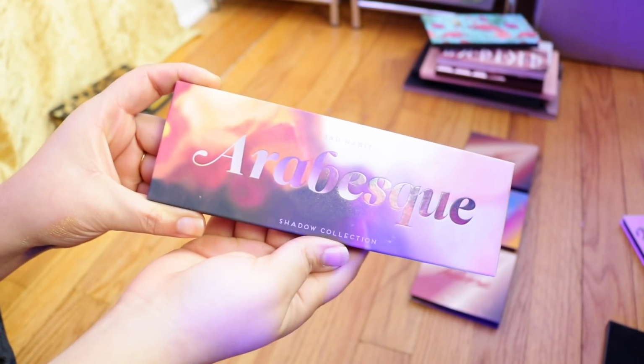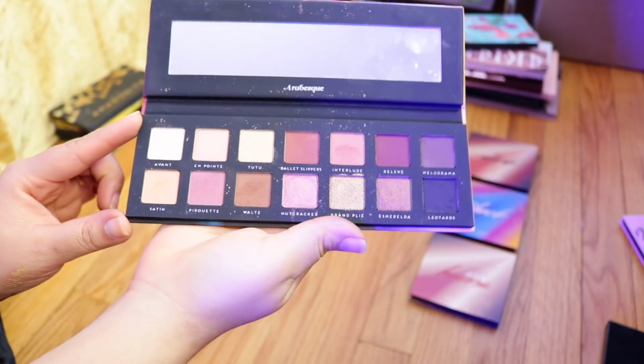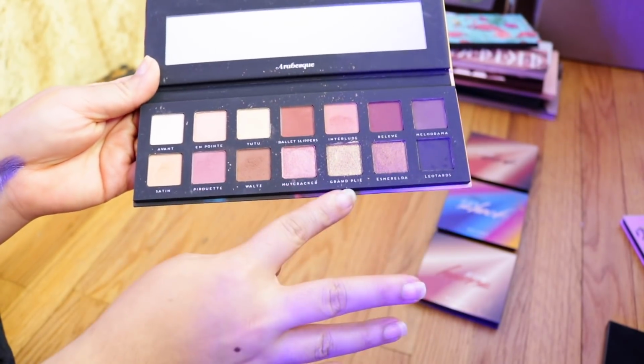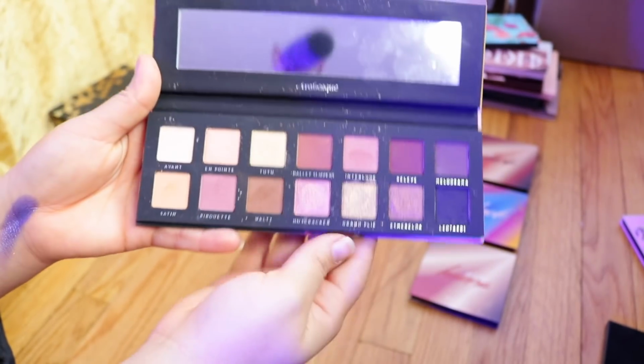This one, you guys, is the Arabesque eyeshadow palette, and this is supposed to be a dupe for one of the Anastasia Beverly Hills eyeshadow palettes. I think it's a Self Glam one. I do not have that palette, but I heard this is supposed to be a dupe for it. But again, it is just such gorgeous shades right here. Definitely gonna keep it.